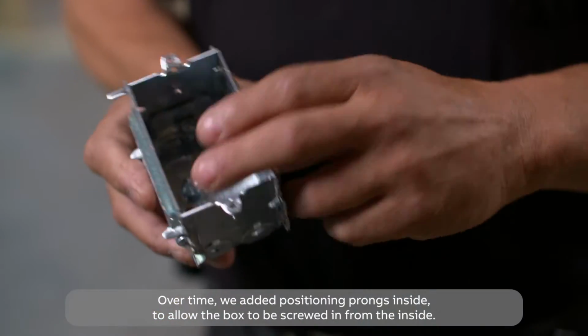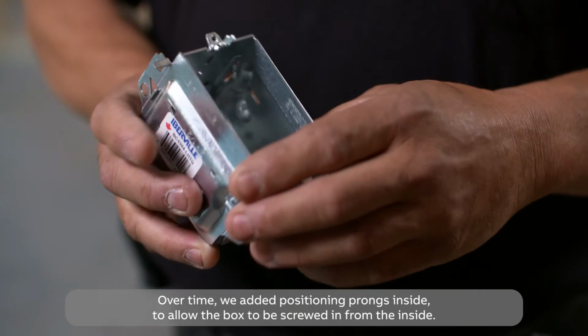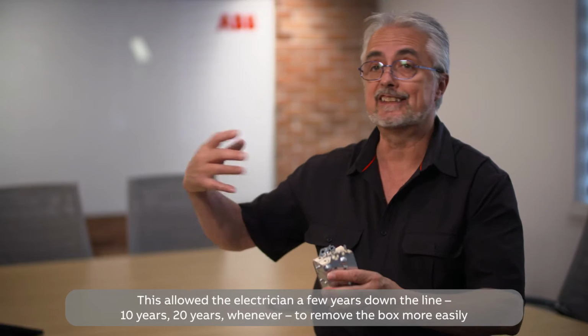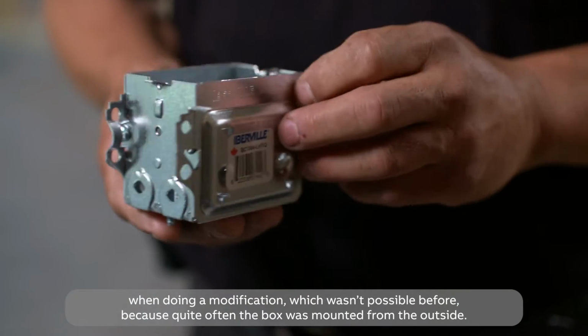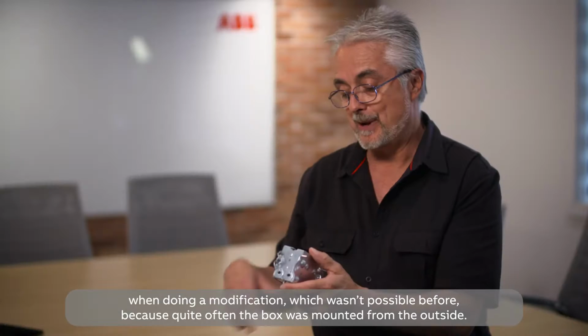Over time, we added positioning prongs inside to allow the box to be screwed in from the inside. This allowed the electrician a few years down the line, 10 years, 20 years, whenever, to remove the box more easily when doing a modification, which wasn't possible before, because quite often the box was mounted from the outside.